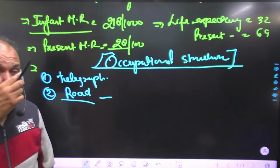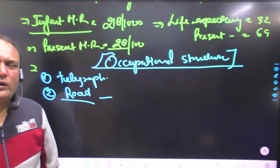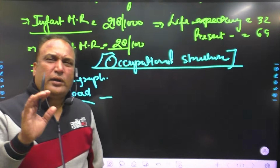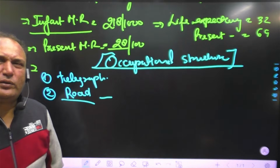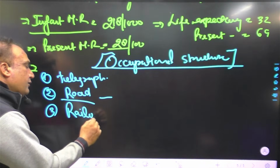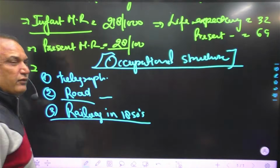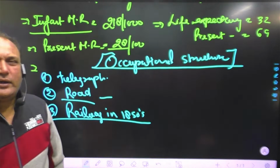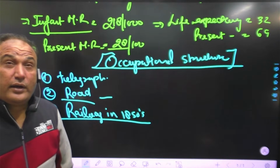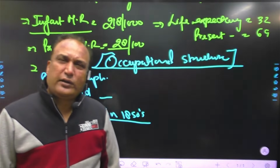That was the thing which I also discussed. The British introduced the railways in India in the 1850s, and it is considered one of their most important contributions. That was the time of Lord Dalhousie in India. Lord Dalhousie ruled as governor-general in India from 1848 to 1854, right? And it is considered one of the most important contributions of the Britishers.